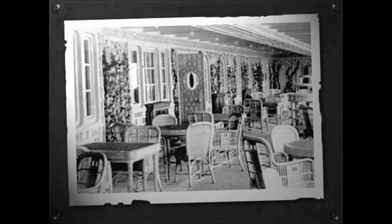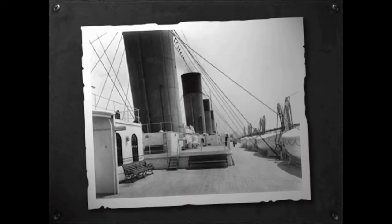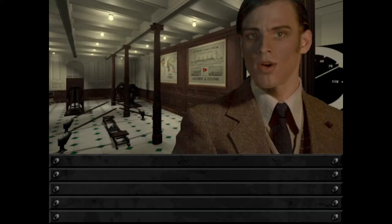When you've done exercising, visit the Café Parisien for a bit of relaxation. It's quite pleasant. The boat deck's right outside. That's where they store the lifeboats, just in case. Look at the time. I'll see you around. Goodbye.